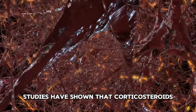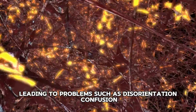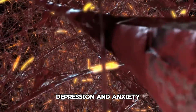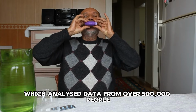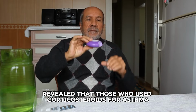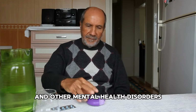Studies have shown that corticosteroids can cause structural changes in the brain, leading to problems such as disorientation, confusion, depression, and anxiety. An epidemiological study in the UK, which analyzed data from over 500,000 people, revealed that those who used corticosteroids for asthma for long periods had a significantly higher risk of developing dementia and other mental health disorders.